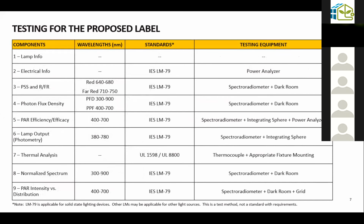So here is the testing for the proposed label. Here are the 9 components again, the wavelengths at which we are going to be measuring at, and the standard IES LM79. Quick note at the bottom, LM79 is applicable for solid state lighting devices. If you did have a different type of lighting source, you'd have to use that LM standard. We should also remember that this is a test method and not a standard with requirements. And over on the right, you can see the different testing equipment: power analyzers, spectroradiometers, integrating spheres, and thermocouples.